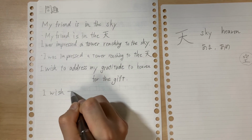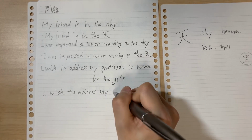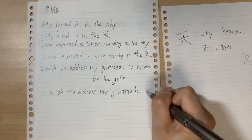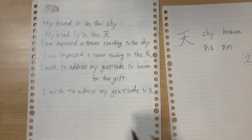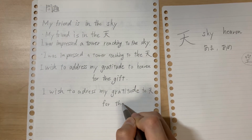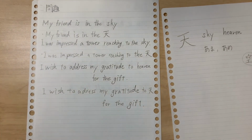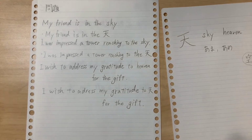I wish to address my gratitude to heaven for the gift. Okay. Please use this kanji in your daily life. So then, next question. The second question.